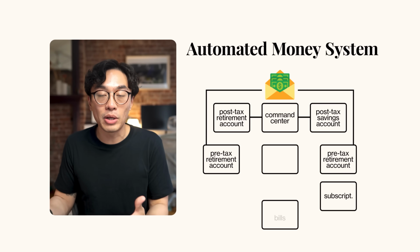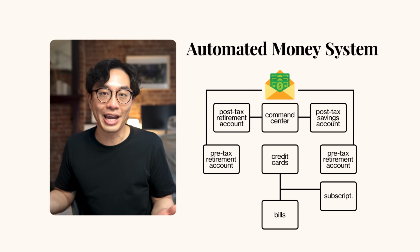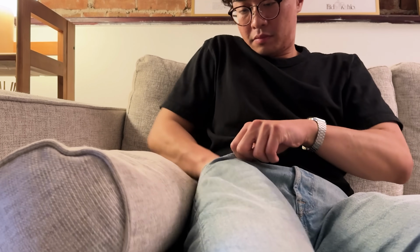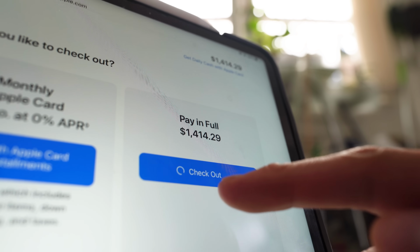My subscription and bills are automatically paid for with my credit cards, which my command center account then takes care of on autopilot. In short, I spend less than a couple minutes a month managing my money. And the best thing is any money that's left over in my command center account is what I call flexible spending. This is basically money you can spend on whatever you want without feeling any guilt, because you know your finances, like your savings, your investing, and your debt payments is basically all taken care of because of the financial automations.